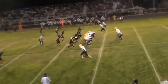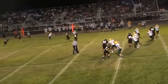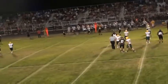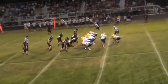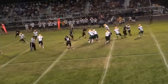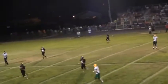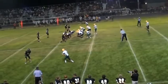Shotgun, four receivers, three to the right of Lundquist. A little bit of a pump fake. Oh, he tries. Groton coming up. About a 4-2 defense. They're really disrupting the backfield. Some play moves there. Carter back to receive.